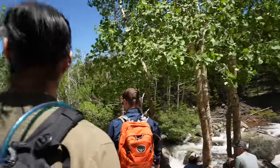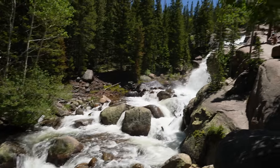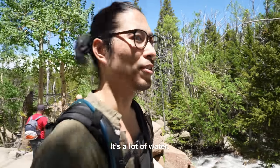You can feel the spray. Yeah, I think this is the actual Alberta Falls, because it's much more populated, and you can really feel that mist. That's really nice. Water. Yeah.